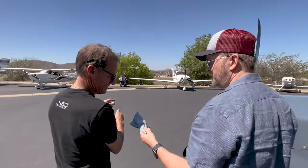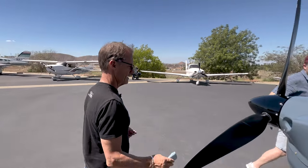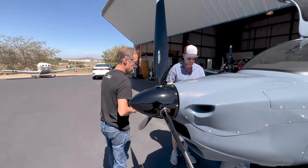Now, let me give you the correct way to go. All right, here, this, you wanted that, perfect. You put the oil cap on correctly? I did, indeed. Okay, so you know it's easy to put on the skew. Nice and snug. Okay, good. Nice.